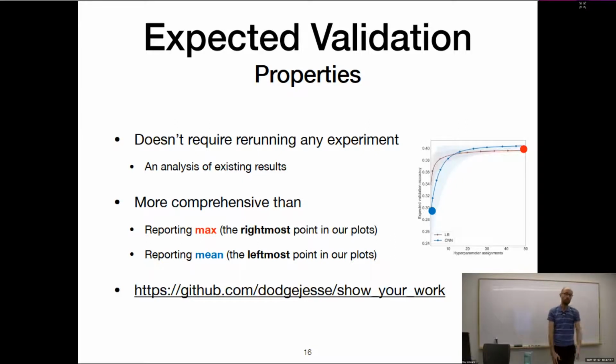And we have code to generate these plots. If you're interested in your upcoming experiments, you can feel free to do that.